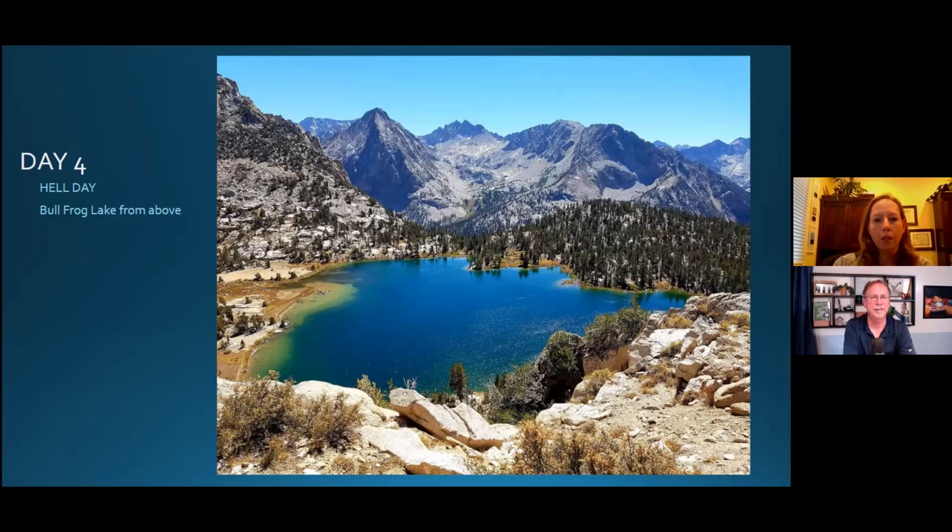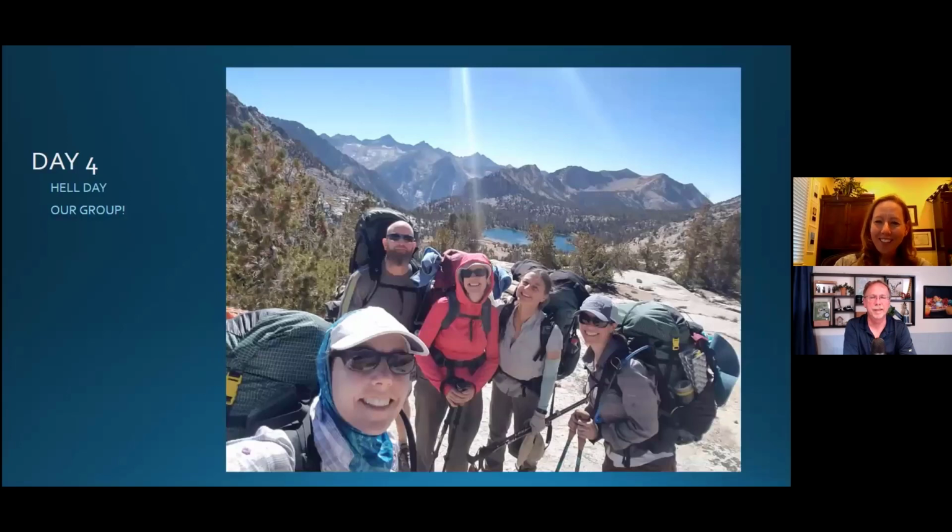Right. There's our group. That was our group. Nice. Yeah, it was wonderful. We had all met at the WBC, and we clicked, and it was really fun to do this trip.